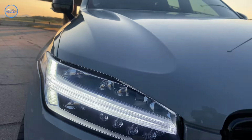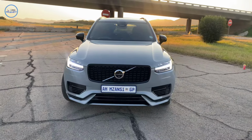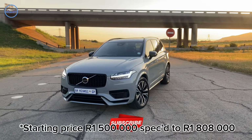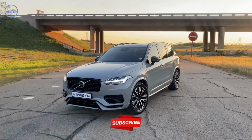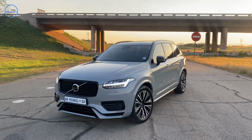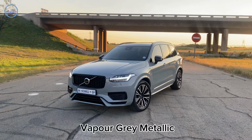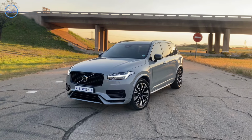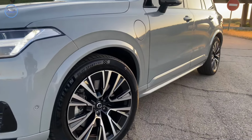So, number one, this is the dark version. Starting price of the XC90 is around 1.7 million. This one is spec'd to just under 2 million, around 1.9 something. I'll check the quotation and double check how the prices are. It's in this beautiful gray color, I forgot the name, probably just listed down below, but it's a beautiful gray color which I love. I thought I would love black on this car, but this just makes it stand out, especially with these 20-inch rims, which are standard for those who are asking.